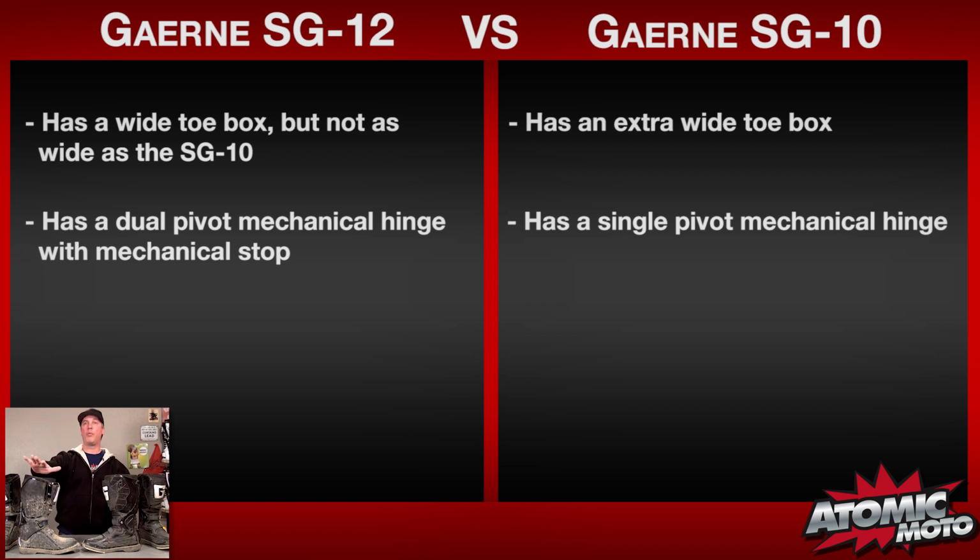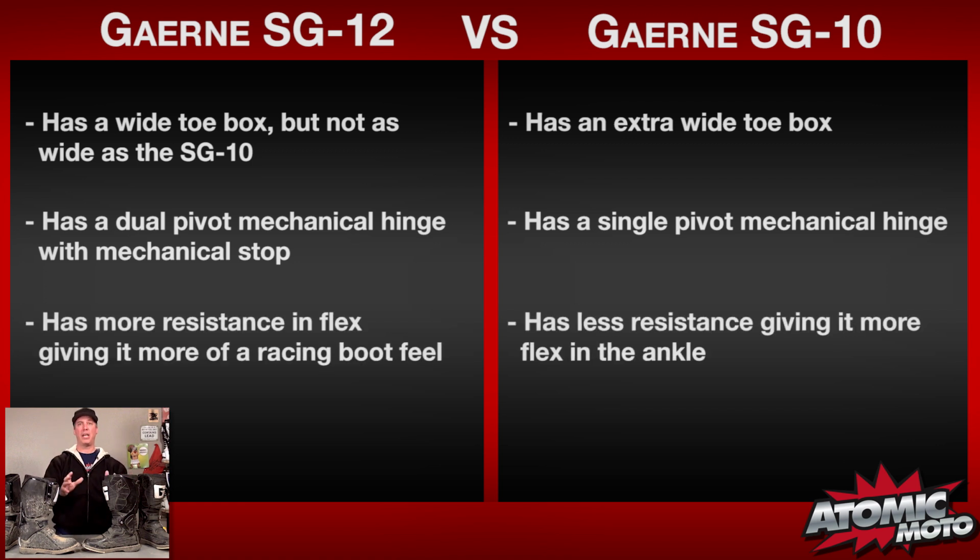This is more of a racing boot in our opinion, and there was an irony about trying the two on. The 10 actually felt like it had a little bit better flex. The 12 had a little bit more resistance. We really struggled to figure out why until we discovered one thing, and the story of this is here in the front of the boot. I want you to look closely at that.